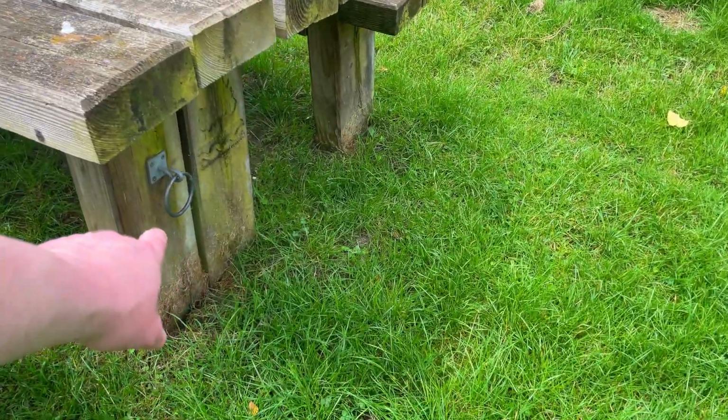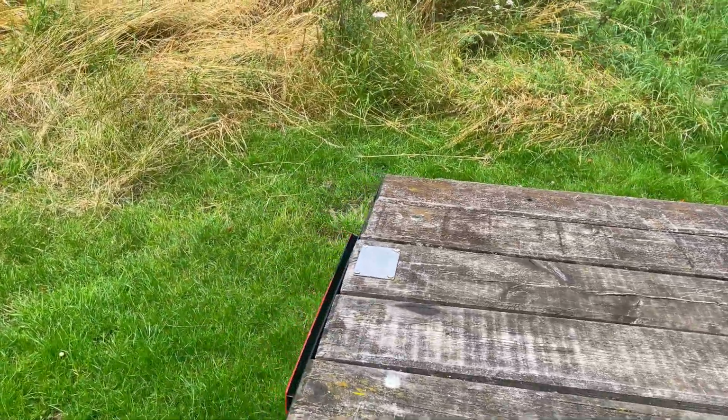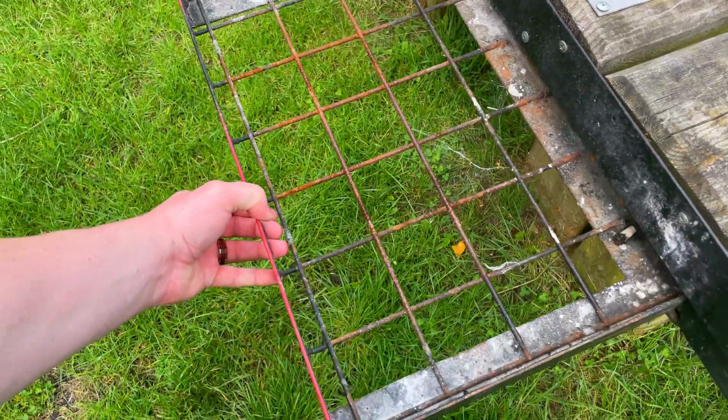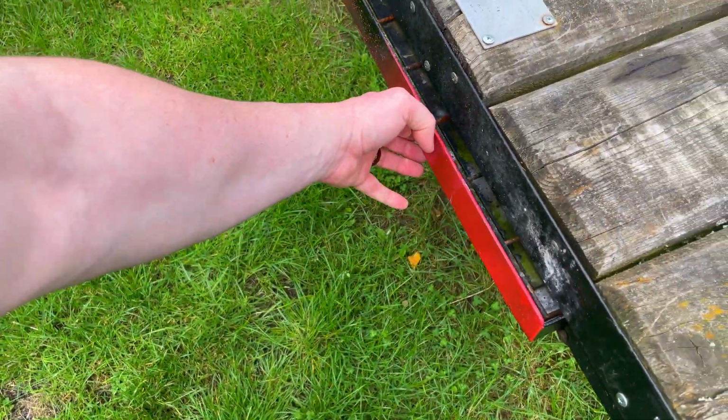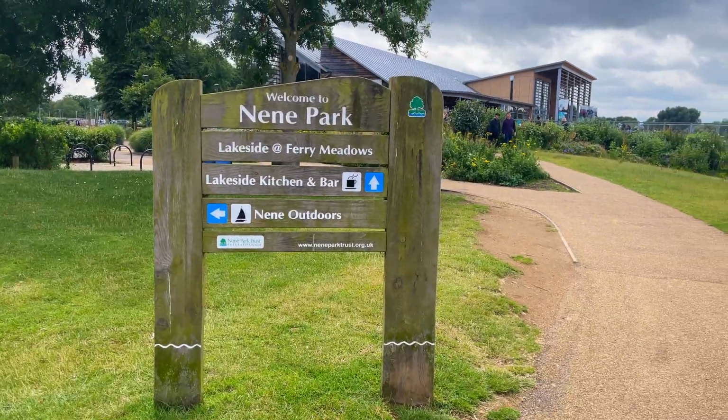You've got these little hooks just under the table that you can put your dog to, so if you're sitting down he won't run off. And you've got these nice little slide out barbecue areas, so you can pull that out and put your disposable barbecue on there. What a cool little feature.